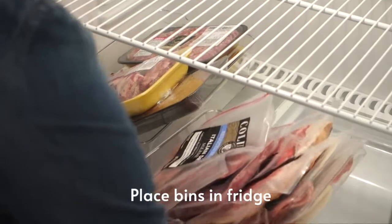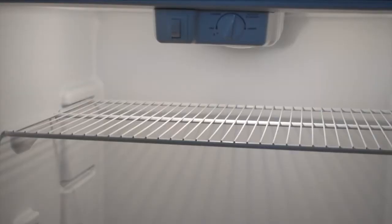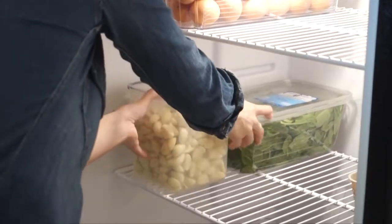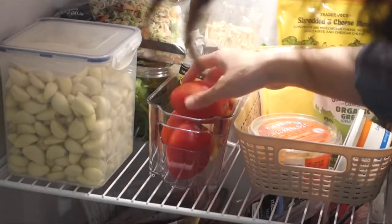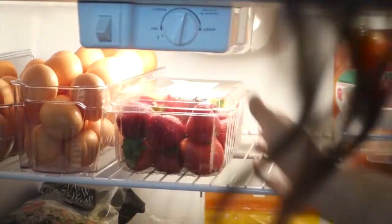And then we just placed all of the bins in the fridge. First, I put the meats on the bottom. Usually eggs should go down there as well, but since we have two bins of eggs and they wouldn't really fit, we kept those on top like before. Then we put the bigger bin items that are not meats on the middle row. And on the top row, we placed our fruits and kimchi jar.